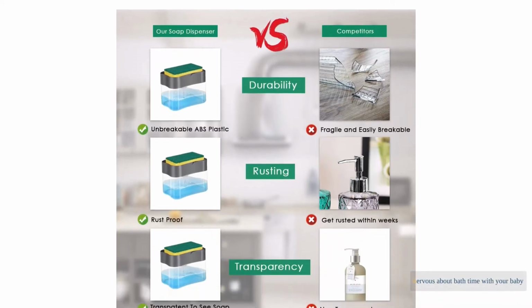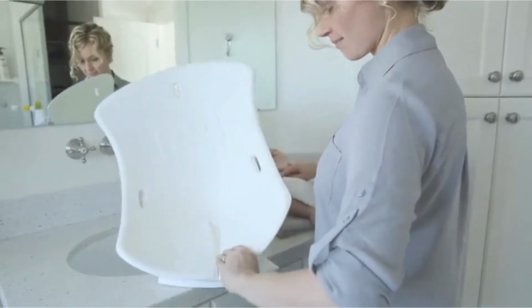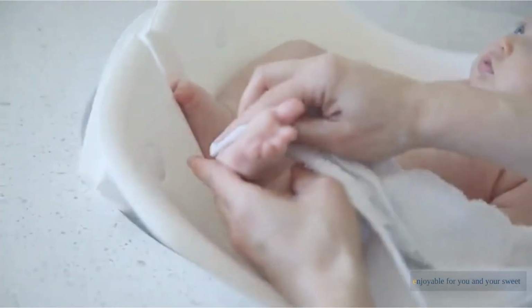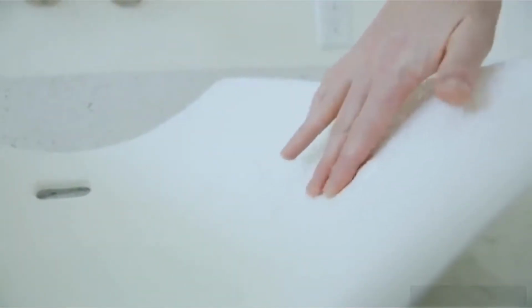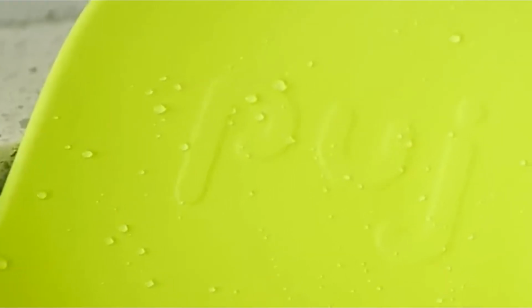Nervous about bath time with your baby? You're not alone. Our review ranks 2021's top 11 baby bathtubs that can help bath time feel more enjoyable for you and your sweet baby. We conducted more than 60 hours of research and evaluated over 40 baby bathtubs before selecting and purchasing top competitors for hands-on testing and side-by-side comparisons.